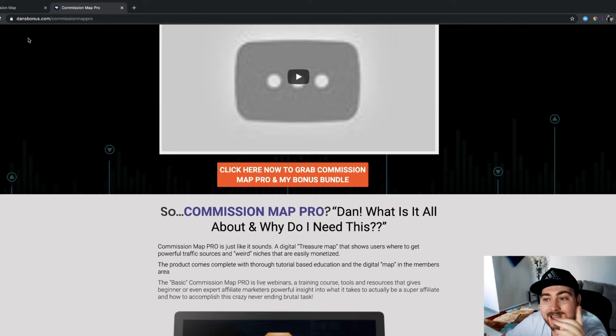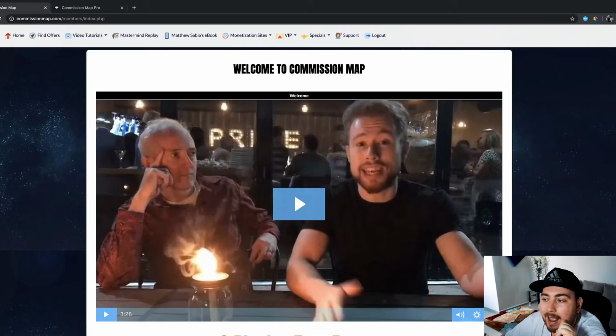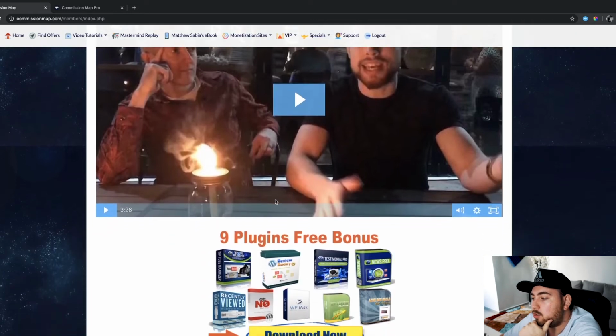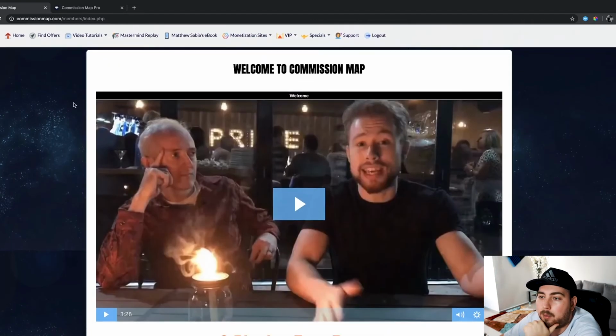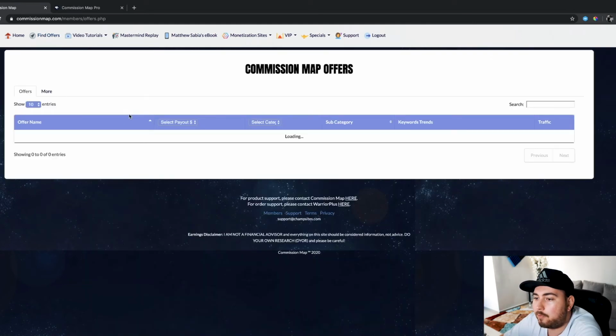Now let's dive into the membership area. So this is what you're going to see here inside of Commission Map. This is the membership area. And first of all, you're going to have a welcome video. All right, so you can watch this welcome video, and they've put a few free bonuses and things like that down below as well. Now the software itself is going to find some offers for you.